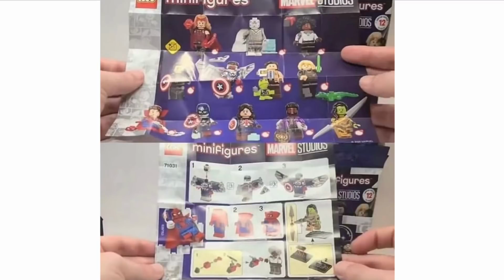And then we also have a better look at all of the builds as well that you do get from the Marvel Cinematic Series, as well as a checklist as well. So you can see, for example, at the bottom, the build for Gamora's sword, as well as the accessory helicopter for Monica Rambeau. And then you can also see how Spider-Man goes together, as well as Falcon's wings. So I think that's quite nice.